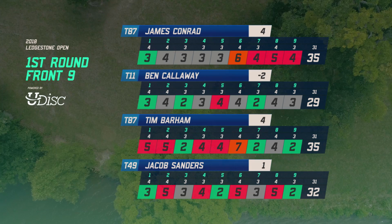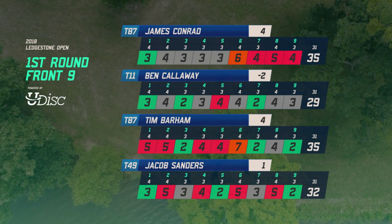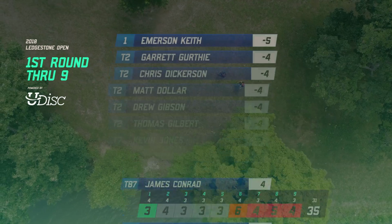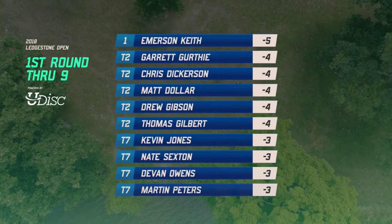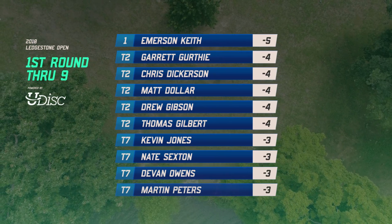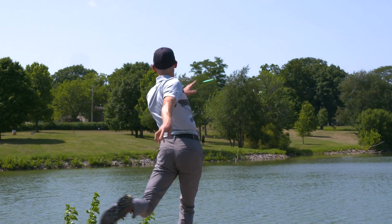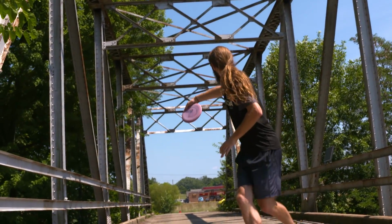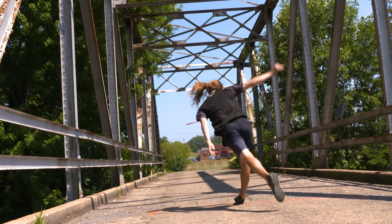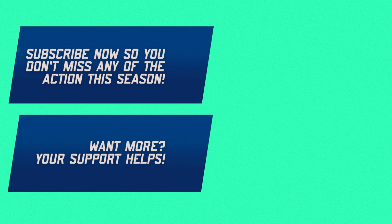That was the front nine. There are the scores. You see Ben with a great round, 2 under so far. There are the scores through 9 holes for the top 10. Emerson, Keith, Garrett, Gerthy. Some familiar names and some not familiar names. Only one player birdied more than half of the holes, so it's a tough front nine, but it makes for excitement on the back nine. So we will see you on the back nine shortly.